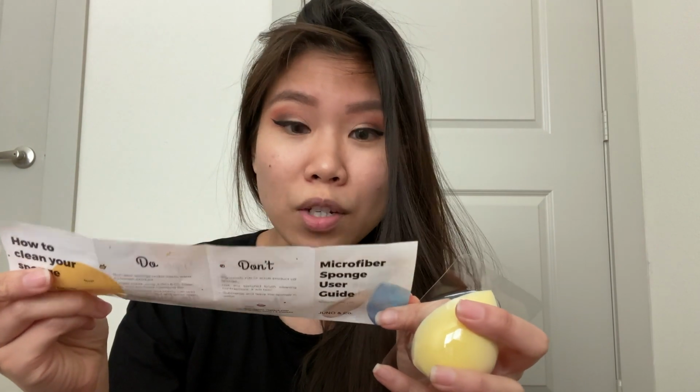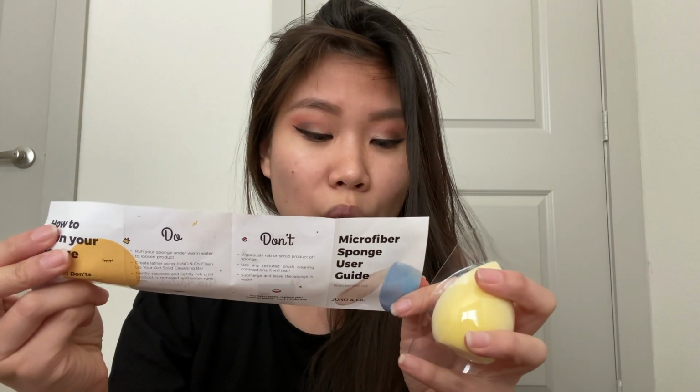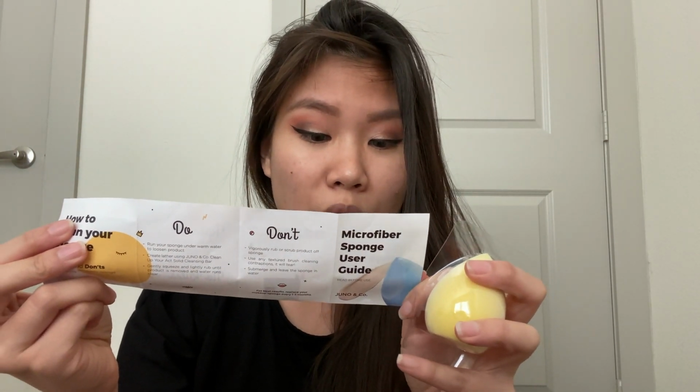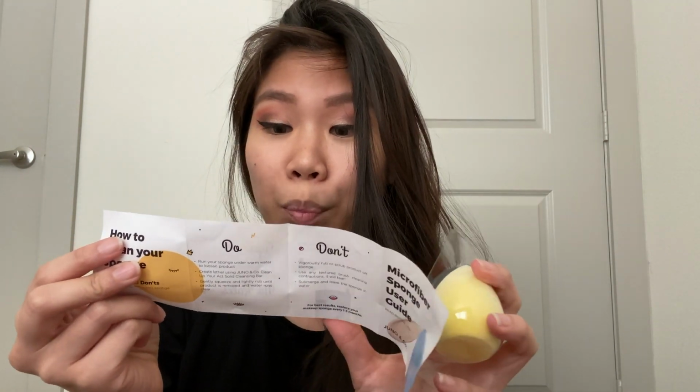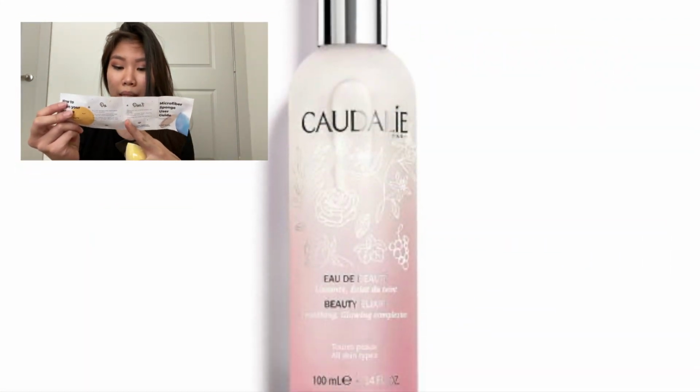You have to wet the sponge completely. Continue squeezing the sponge into the water for a minimum of 15 seconds. When the sponge expands and is soft and squishy, it's ready to use. You can use it wet or dry to apply makeup products. Tip: spritz your favorite prep or setting spray into the sponge for a dewy finish. I always do that with my Caudalie beauty elixir anyways.